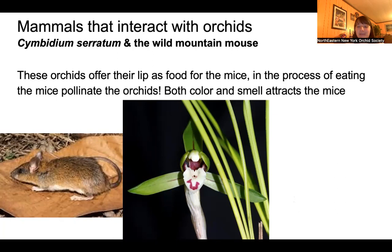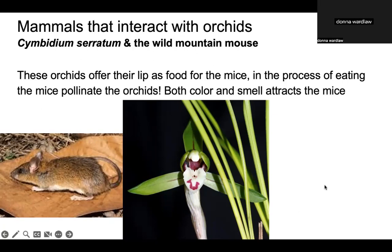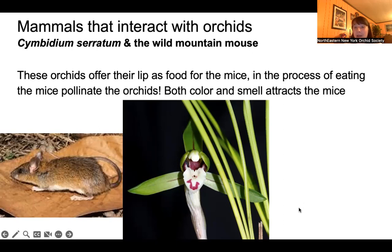What's really cool about this interaction is that the orchids have adapted to offer their lip as food to the mice. These mice are scurrying around, they see this orchid, and they're like, yes, a good meal. In the process of eating the orchid, they get pollen all over themselves. Then when they move on to the next plant, they wiggle that pollen out and grab some new stuff, so they're pollinators. Really exciting. Both the color and the smell of the cymbidium attract the mice, which is a really cool relationship to see.